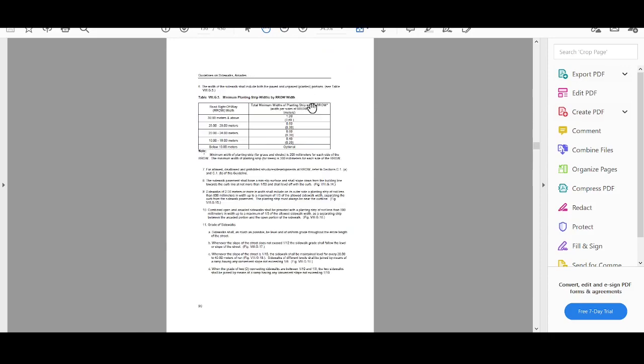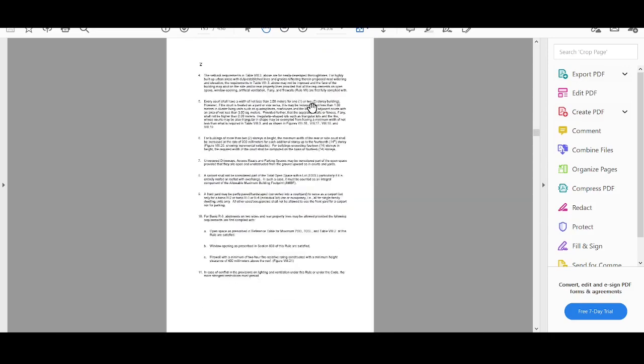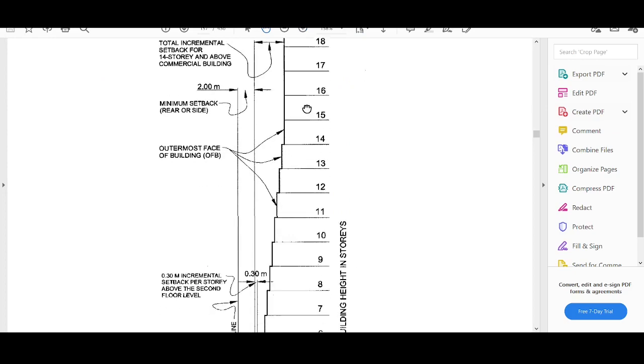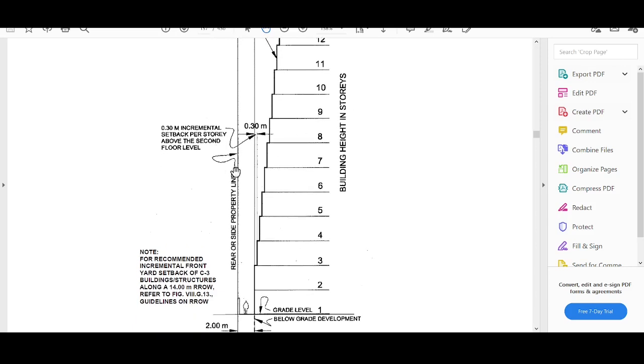So let me go back. Vertical setbacks, yes, go ahead. Just to clarify, sir, in the section of the building, does it slant inward as it goes up? That's a very good question. The minimum setback applicable to our building is this, because we stop at this floor.